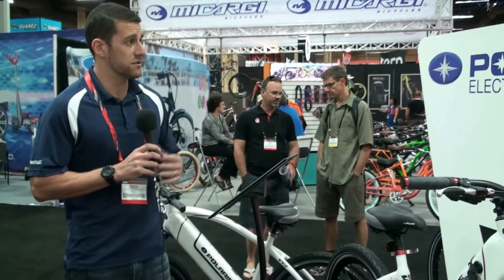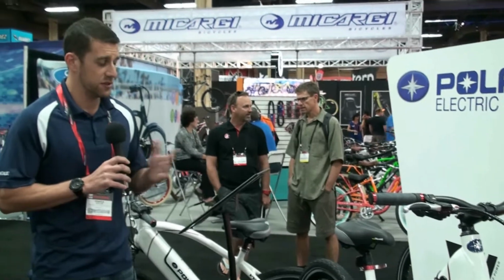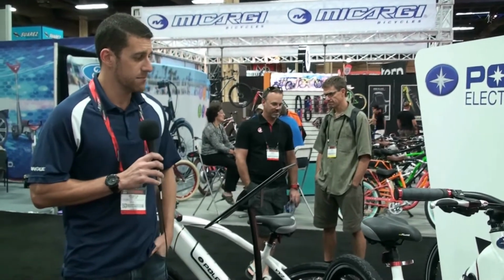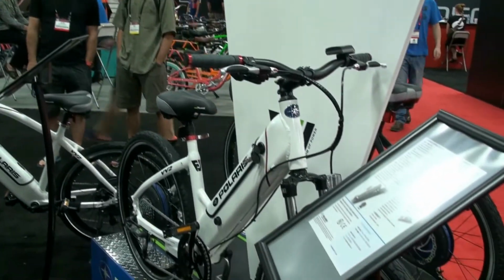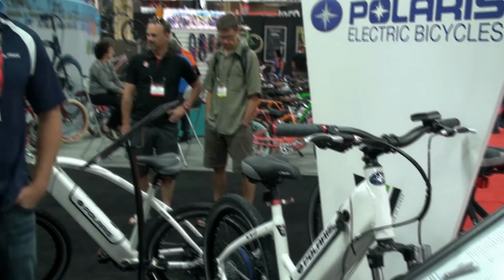And we're really proud to have this partnership with Polaris on these Polaris e-bikes to be able to launch this line and give people a great brand, a great looking bike with phenomenal performance. And we're excited to expand distribution next year and get these bikes on the road.